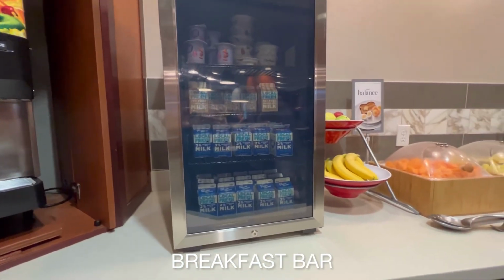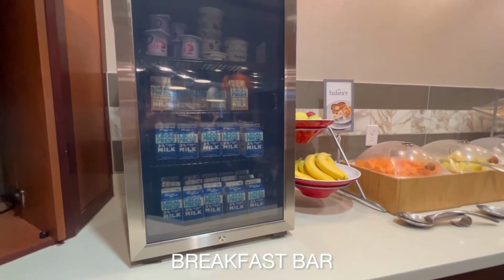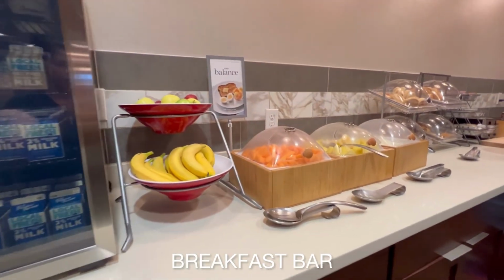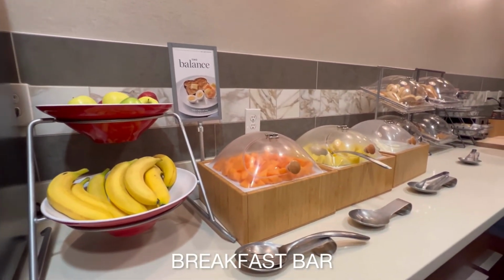They have some fresh milk and chocolate milk here. Rianne, they have fresh milk and chocolate milk here.